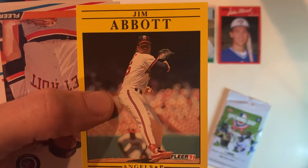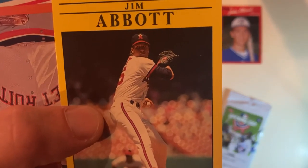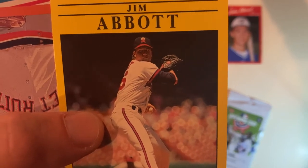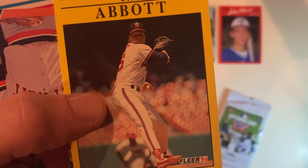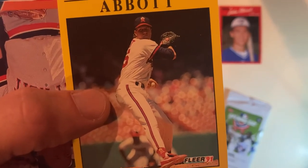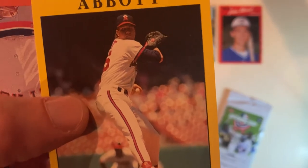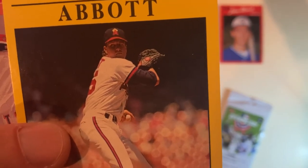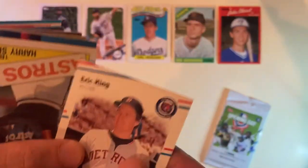So you can see right there, he's pitching, and you see the way the glove is over his right arm, and he's throwing with his left hand, and he's about to throw it and then pick up the glove with his hand. I like that card. So you see his hand back there behind him throwing the ball. And the glove's just kind of sitting right up there on top of his arm. You gotta show me him pitching sometimes. I gotta see that. There's Eric King.